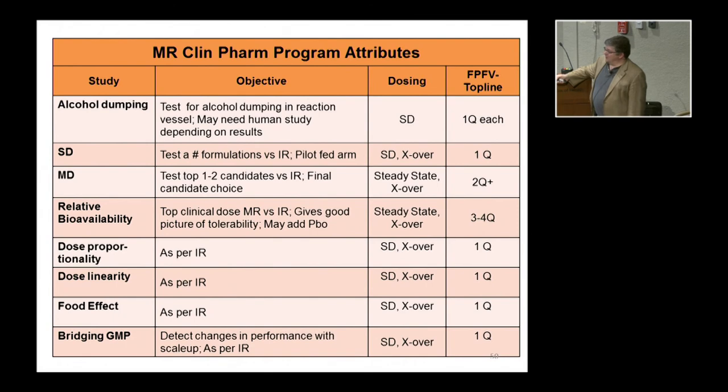And then you don't need to do a multiple ascending dose, but with the final formulation, you typically do a multiple dose. And you might even put as one arm the immediate release comparator, which takes care of this requirement, which is actually a regulatory requirement to study that. And then you'll see these are things you had to do before with the immediate release. And this is a very important one.